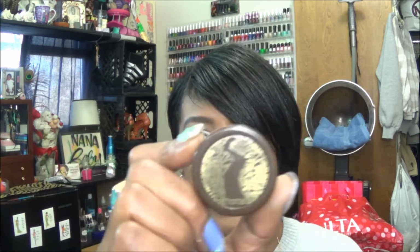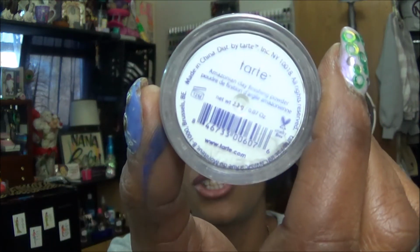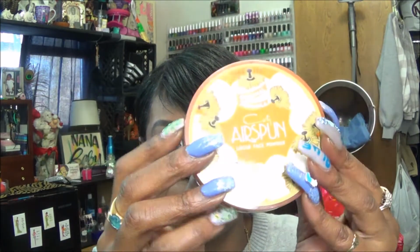After applying that, I have on my under eye area the Tarte Amazonian Clay finishing powder, and it comes in a little container like this, and it is just translucent. In the pan it's white, but it goes on translucent. For my face powder, I am using my Airspun.